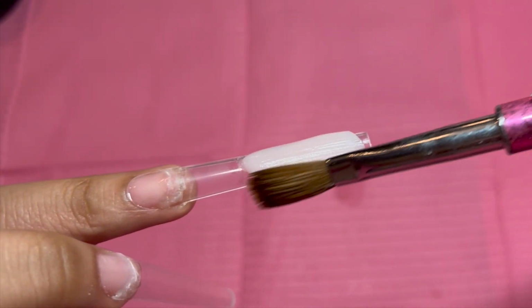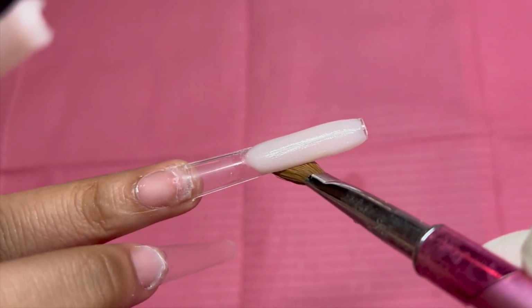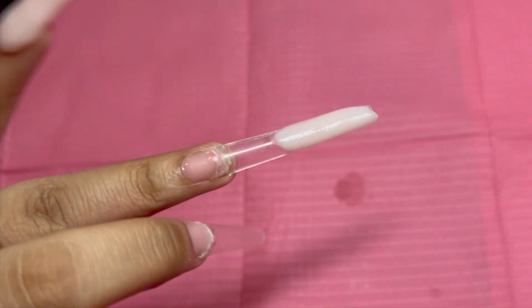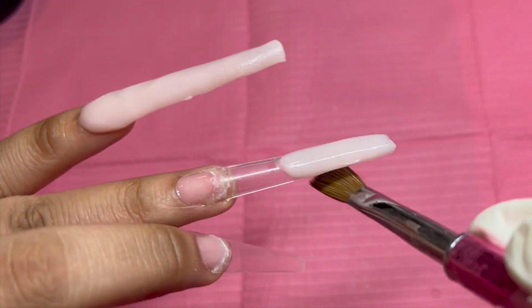Y'all know Mia's Secret monomer, how it's real loud, that stuff is loud as hell. Nail Supply Glamour monomer is not so bad. And I also use some neutralizing drops, so that kind of helps. And I'll be burning a little candle that also helps mask the smell as well.